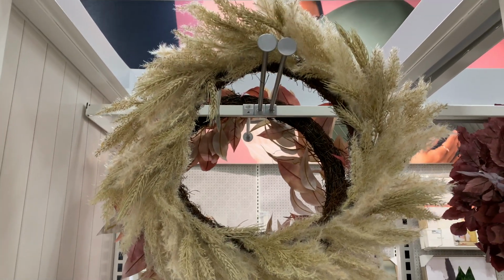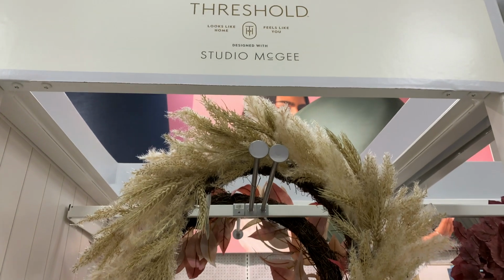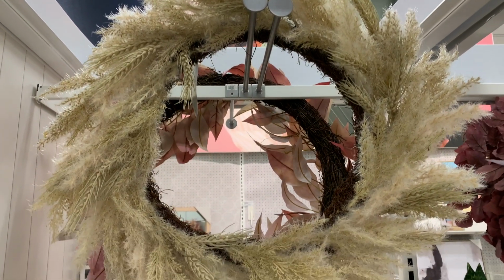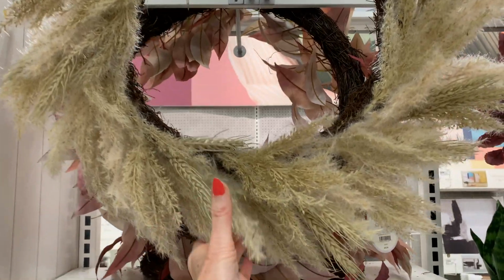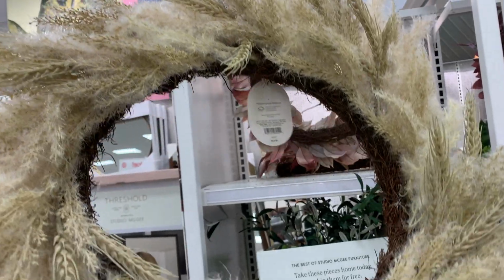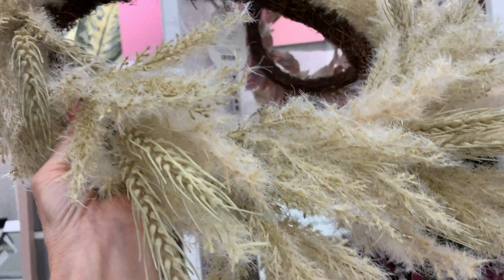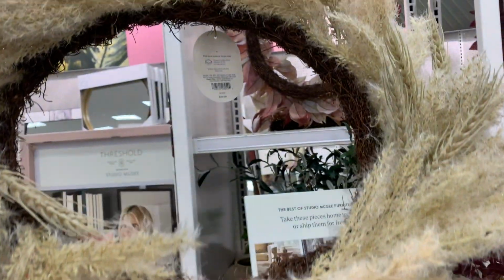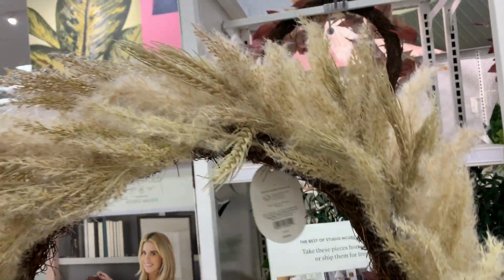But I did find this one up above it, and this one looks more like what we can use to put around our lamps on our nightstands. I want to add just a little special touch to my lamps and my nightstands and add a little bit more texture and coziness. This one right here I think will be perfect. Look at the wheat stalks in it. Look at the faux pampas grass.